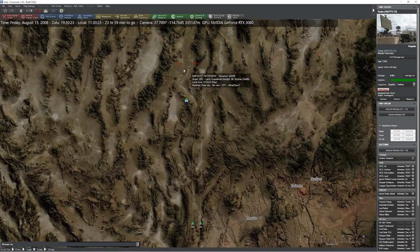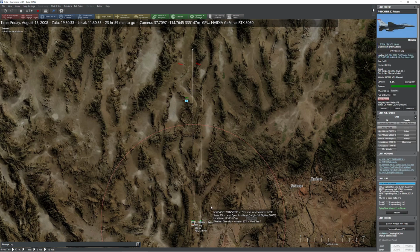So what I have here is a couple of bogeys way off in the distance, and of course we don't have the TIPS 43. We have a TIPS 75 today. I just needed something that had slightly better resolution for my purposes here. And of course, we have a pair of F-16s. We have one chilling at 45,000 feet. We have another one chilling at 5,000 feet.